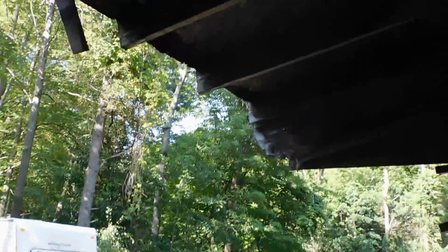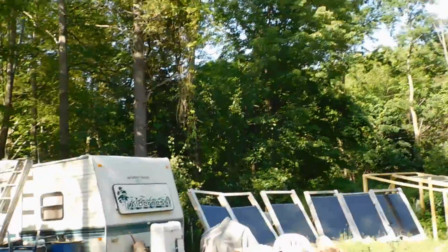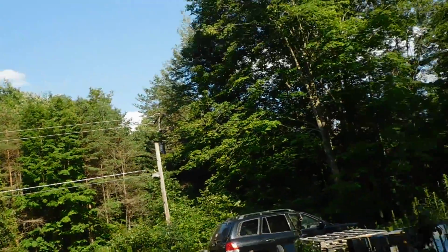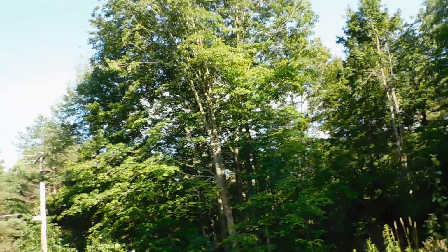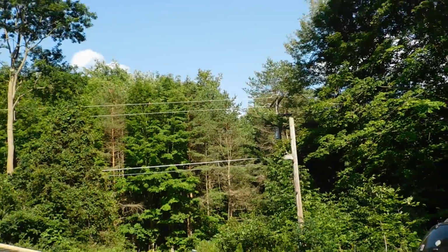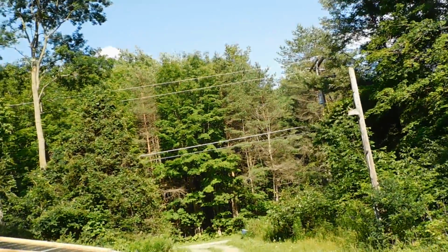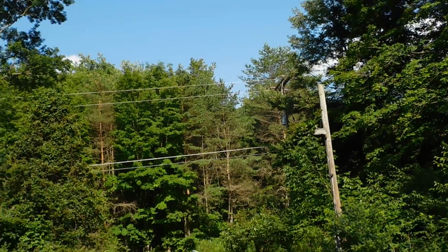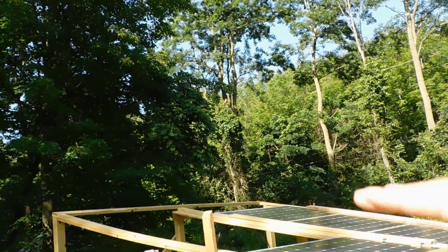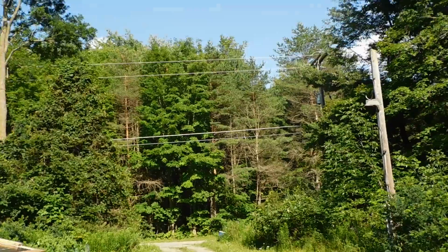It hasn't been straight sunshine today, but I'm really pleased with how much more power we're bringing in with the new panels. Obviously the new panels are set at a summer angle, which we are in right now. These guys here are set more at a winter angle. So when I build my next rack, I've got to make it adjustable for summer or winter. That's what I definitely have to do.